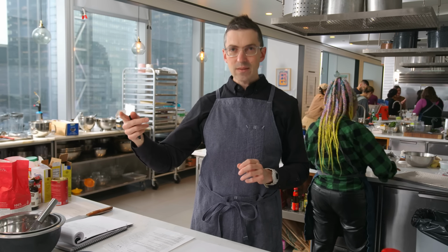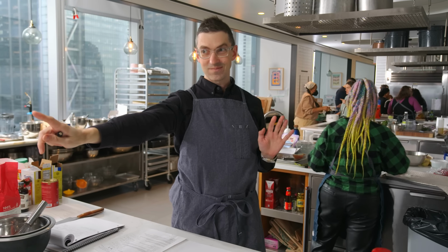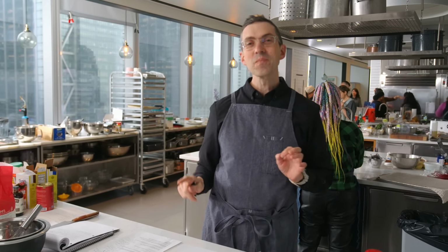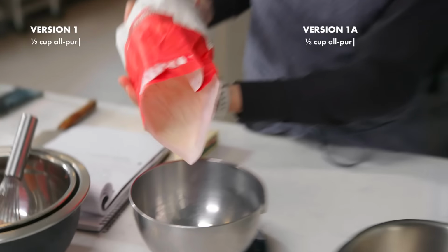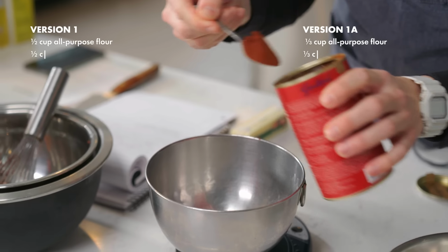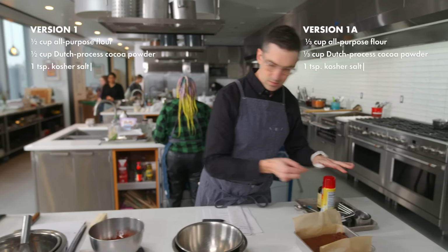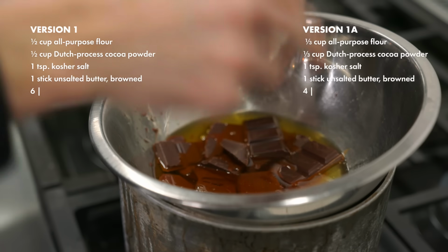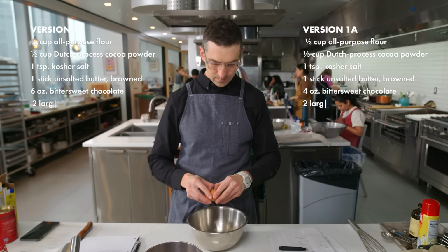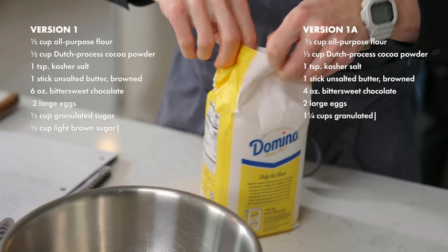Okay, do another pass at that called 1A. I know, see what I did there? This just helps me see side by side where we're at. I'm gonna go down to 1/3 cup AP. We're gonna go down to 1/3 cup Dutch cocoa. And let's stay consistent at 1 teaspoon salt. I wanna go to 4 ounces bittersweet, 2 eggs. I'm actually gonna go up in sugar. I'm gonna go to 1 1/4 cup granulated sugar.